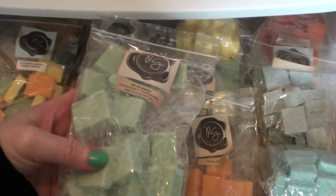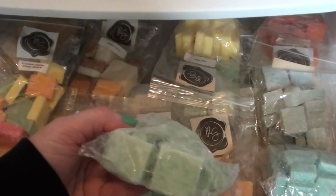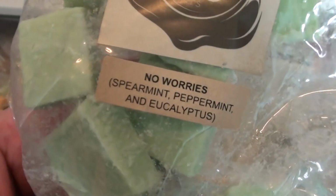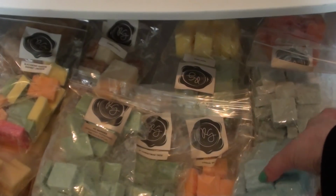Oh, okay, this is funny. So I was trying to keep bakery over here, kind of earthy, fruity over here, and then fruity over here, but I don't know. I think I just screwed it up. No worries. I don't know what's up with the label there, but okay, we're not going to go through all this.